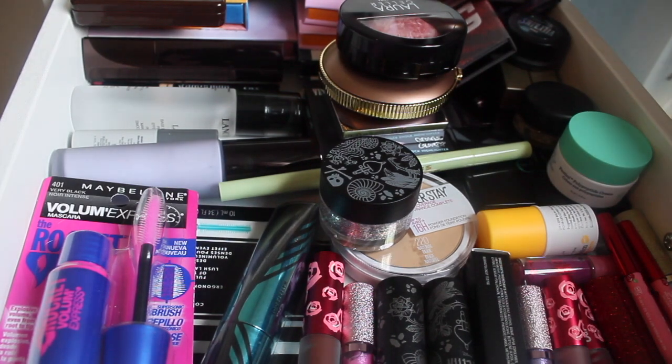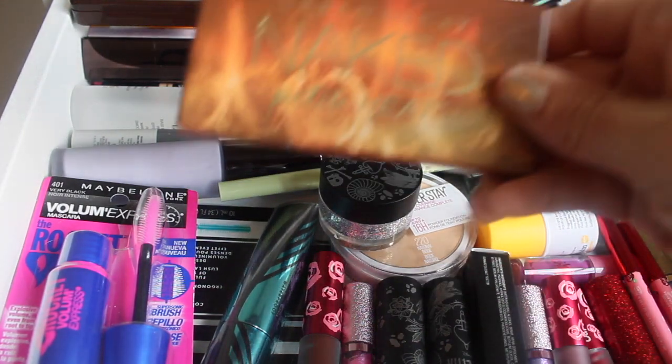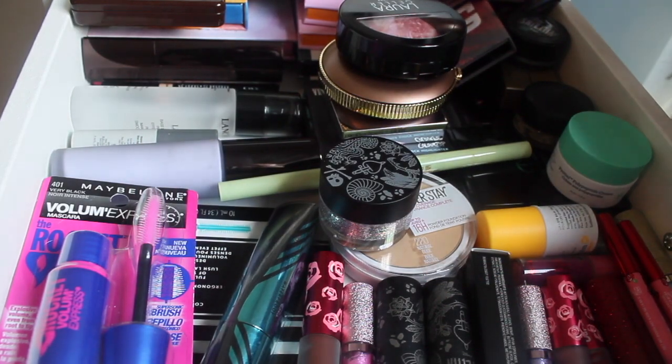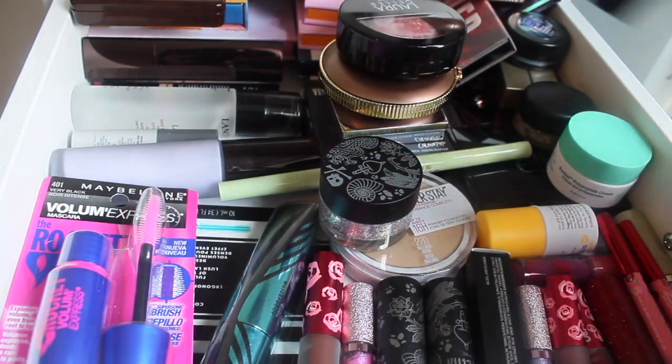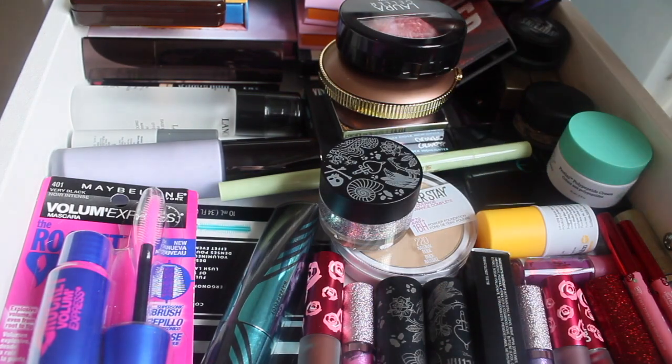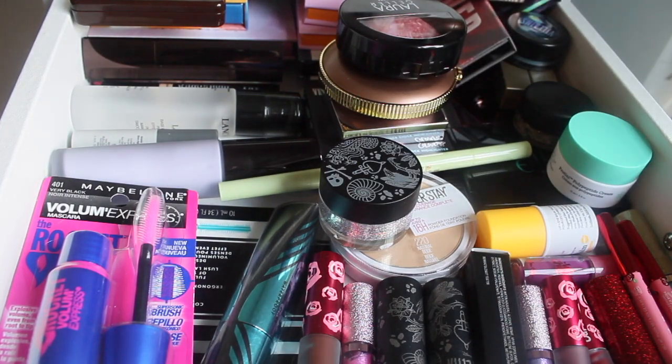Last week from the new drawer I chose the Urban Decay Naked Petite Heat palette, and we'll talk about that when we get to the palettes drawer, and this Laura Geller highlighter in Gilded Honey, and we'll talk about that when we get to the highlighter drawer. I kind of organized this, but looking on the screen now, it doesn't really look that organized, but it's organized to me. I know what I have in here and where it's at.